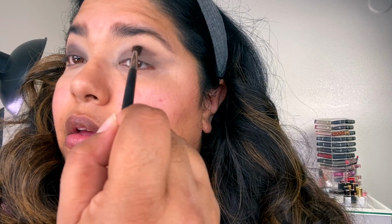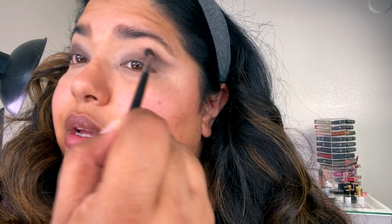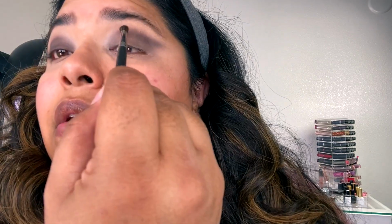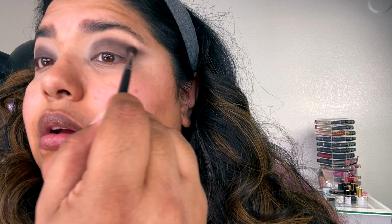So I'm gonna continue to take Endgame and dab it onto the lids. Okay, now I'm gonna continue with Endgame and finish up this side of the eye. When I put in Endgame, I wanna take it into the crease and then work its way downwards. Then I'm gonna press out those colors with that brush. I'm gonna lift my eyes up so I can get my crease, and bring that crease in here.